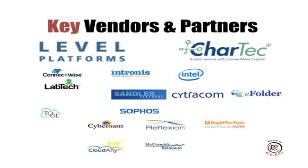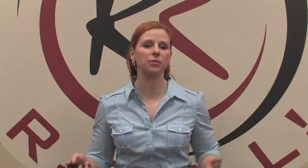You're also going to have key vendors and partners like JTECH, Level Platforms, ConnectWise, CyberRoam, CloudAny, eFolder, Intel, on and on. So you're going to actually get to connect with these key vendors and partners to find out what's new, what's the latest breakthroughs in running an IT services business, what are the new automation tools that are out there, what are the ways that other people are generating profits in their business.